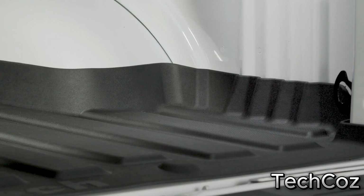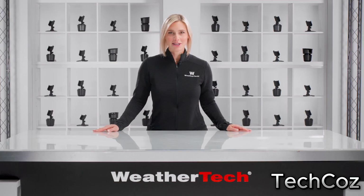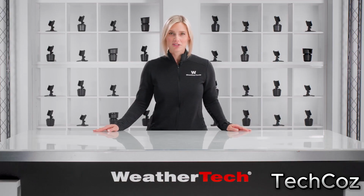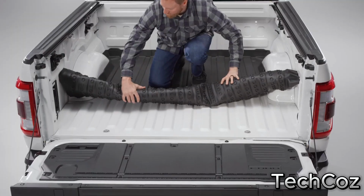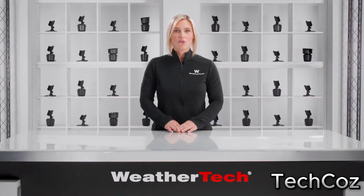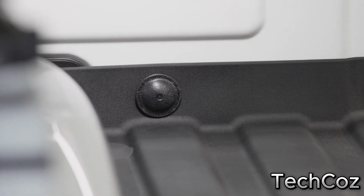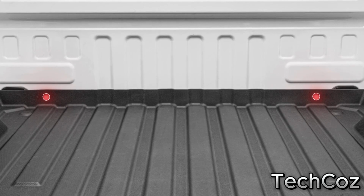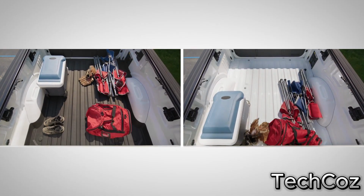Plus, its textured surface prevents cargo from sliding around, while the raised edges make cleanup effortless if something spills. For the 2024 Ford F-150 Raptor, this liner is a must-have upgrade to keep your truck looking brand new. But is it the ultimate pickup truck protection? Or is the next invention even more impressive? Stick around, because what's coming next might just surprise you.